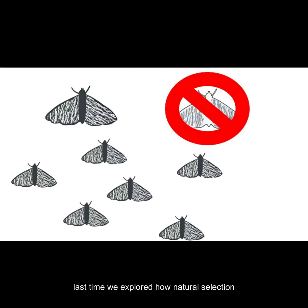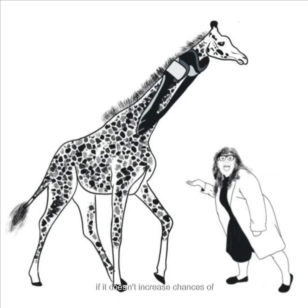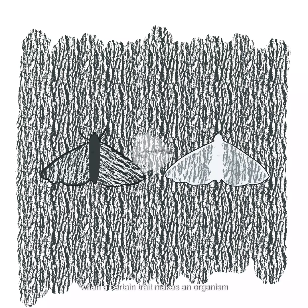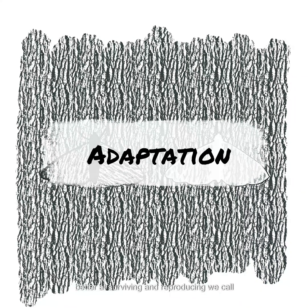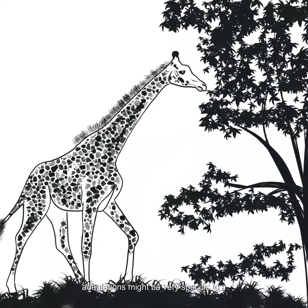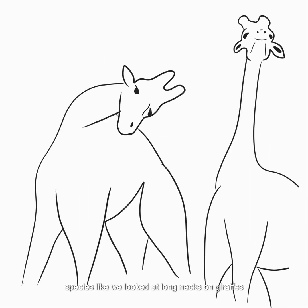Last time we explored how natural selection improves species by acting on adaptations that increase chances of reproduction. If it doesn't increase chances of reproduction, then it likely won't undergo natural selection. When a certain trait makes an organism better at surviving and reproducing, we call it an adaptation. Some adaptations might be widespread, like fur for warmth, while other adaptations might be very specific to a species, like we looked at long necks on giraffes.